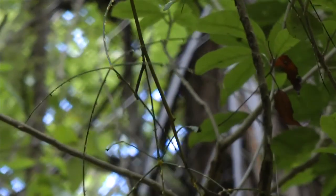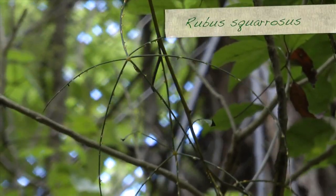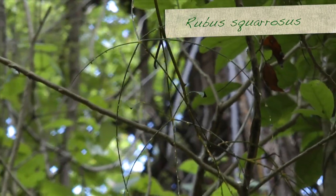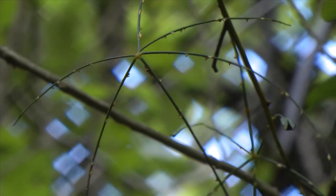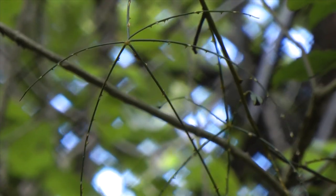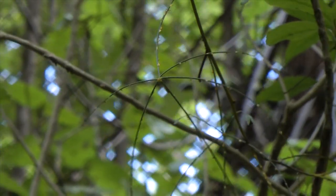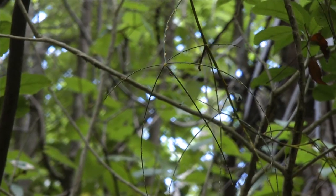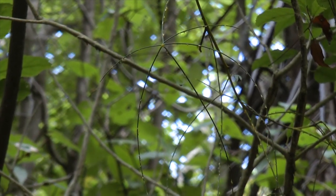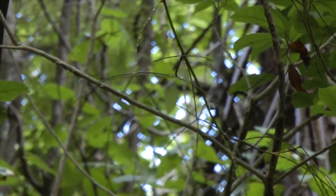Rubus squarrosus, with only the main vein of the leaflet and the yellow spines. Actually, it becomes quite a strong liana because the stems reach up to 8 or 10 centimeters in diameter. Very powerful spines, just as you can see on my hand.